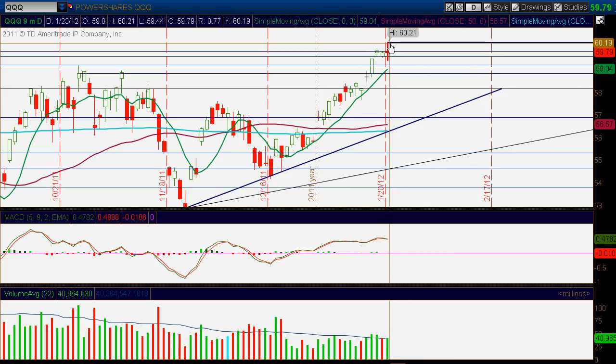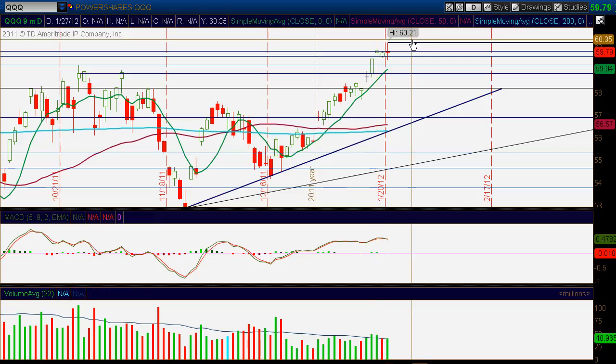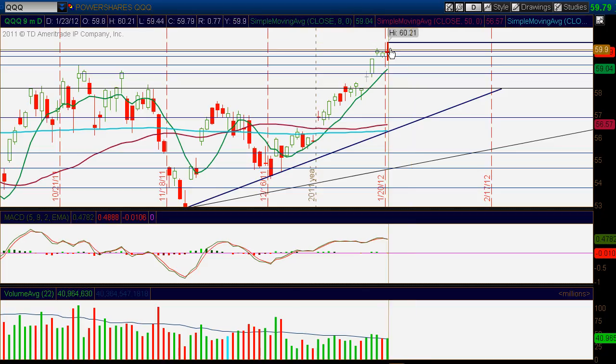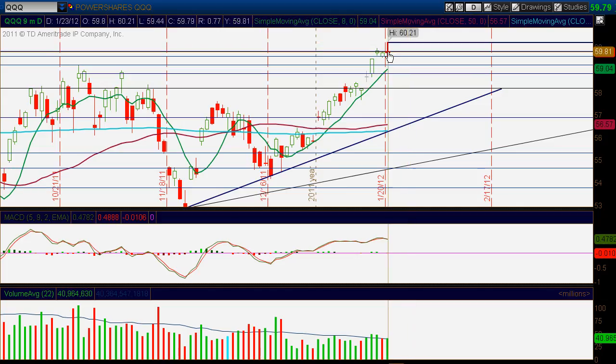Wow, we are making a new high on the Qs here today at 60.21. That is a big number. We are passing that high of January 19th, which was at 59.97, making a new high here today at 60.21. Put a little line over the 60.21 so that you can see it if we ever get close to it, ready to break through it and continue higher. So to be on the safe side, put your little line in here and watch it closely if we ever get closer to it.